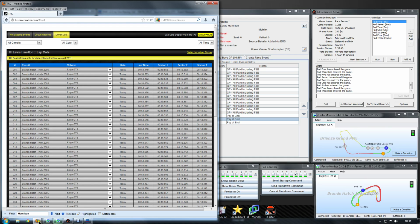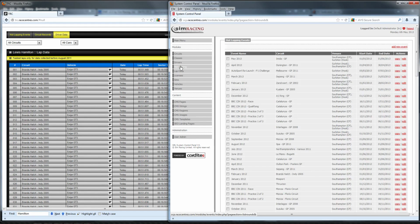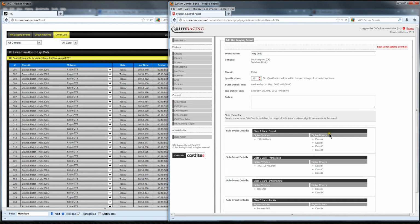Supporting the web display, there is a control system being displayed on the right hand side of the screen now, which gives you control over the data presented. You can create competitions. We're just having a look at a competition here defined for the current month, May 2013. You can create events and sub-events, choosing different vehicles and driver classes. You can segment things how you like.